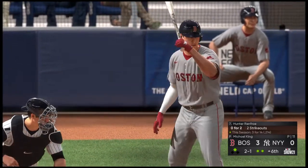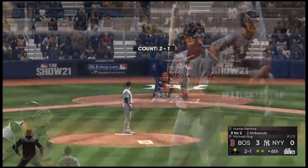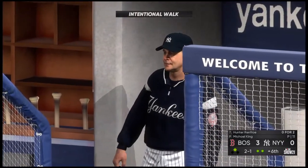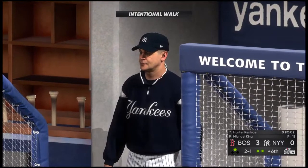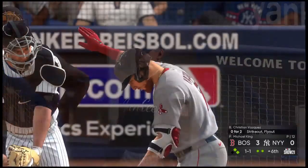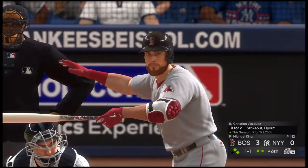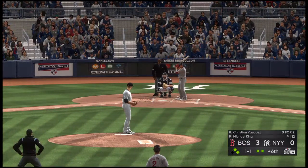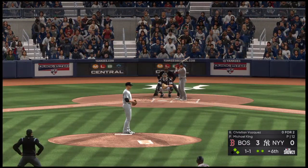Stepping in next, Hunter Renfroe, who went down on strikes in his last at-bat. And it looks like they'd rather go after the next guy as the intentional walk signal comes here with 2 away. So the next to bat will be Christian Vasquez. 0-2 on his line thus far.